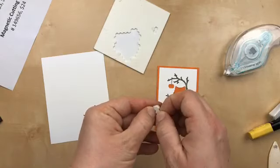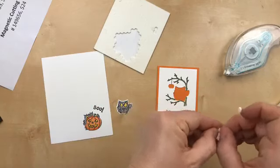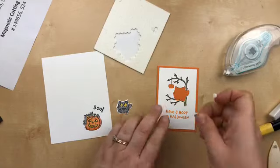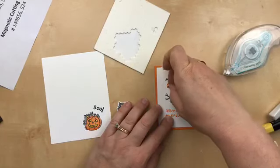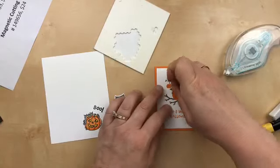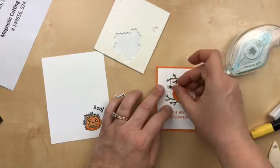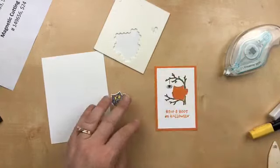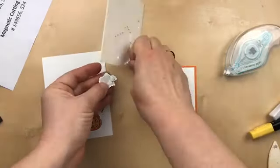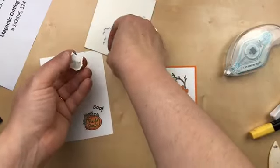One little mini dimensional just fits on there perfect. And then you'll need a couple of them to put on the owl. So I just put it right inside of the hole that it die cut from. So you don't have to stamp it again. You can just put it right back and cover up the hole. It doesn't matter that there's nothing underneath, but it gives the card some dimension.